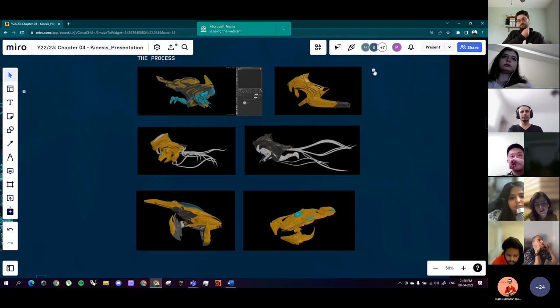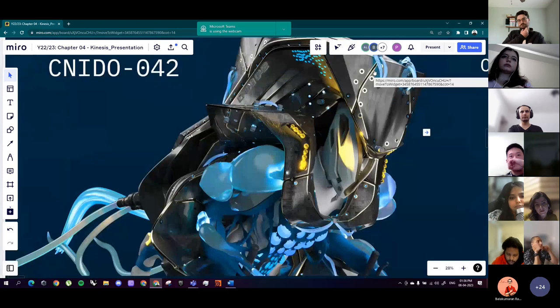The private vehicle, the Nido 042, is the jetpack that came about when the wonders of biophysics and kinetics met. With its biomimetic propulsion system and state-of-the-art technology, this vehicle is designed to take the Aurelian on an efficient journey throughout the ocean depths.